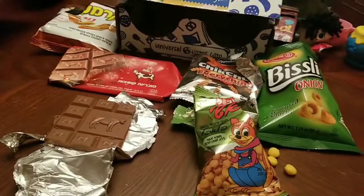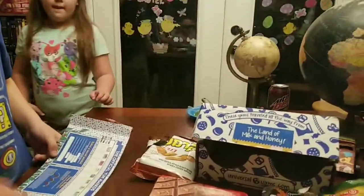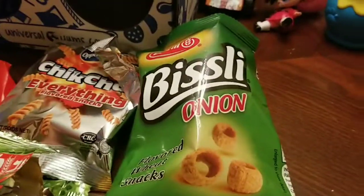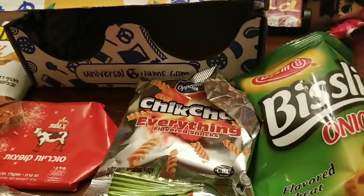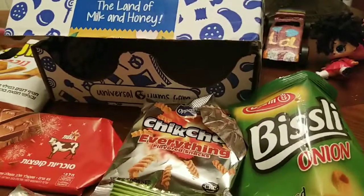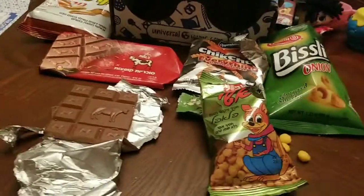And that's it. That is our ranking. You want to show us the ranking sheet? There's more we didn't go over yet. This one we didn't go over. You vote best, worst, and we can talk about the other ones. The onion ones were really good. And then the everything ones were kind of like barbecue. Kind of barbecue-y. It was good though. If you really don't like spice, I think this is still fine for you. Nothing was spicy.